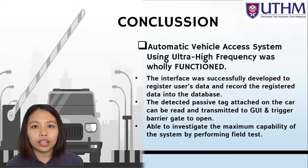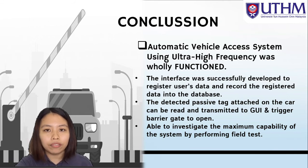As a conclusion, the automatic vehicle access system using ultra-high frequency RFID is wholly functional, as the interface is successfully developed to register user data and record the registered data into the database. The detected passive tag attached on the car can be read and transmitted to the graphic user interface and trigger the barrier gate to open. And from the experiment, I am able to investigate the maximum capability of the system by performing the field test.